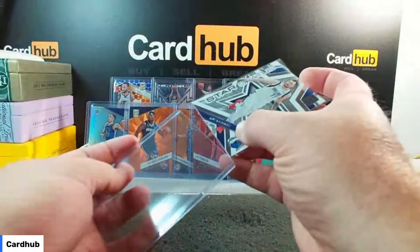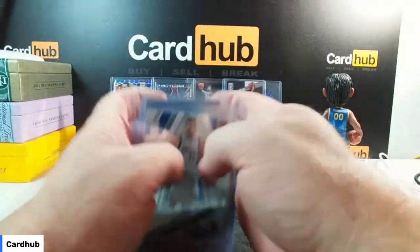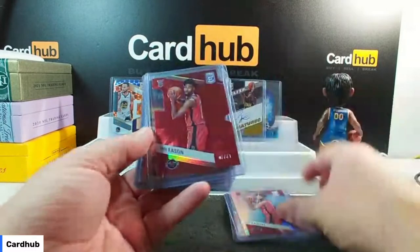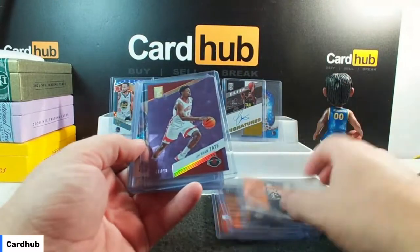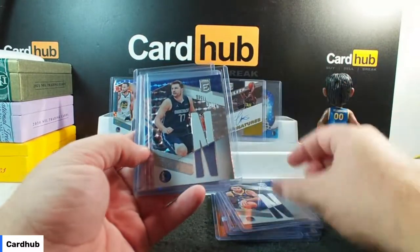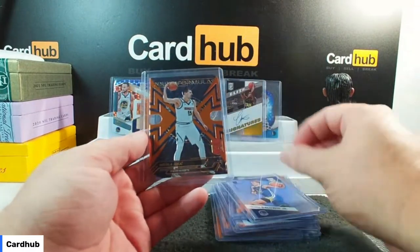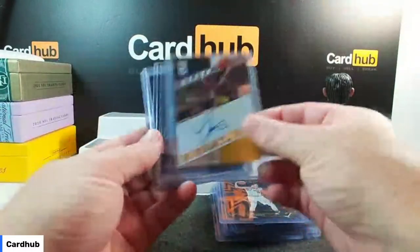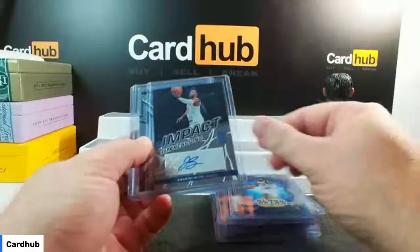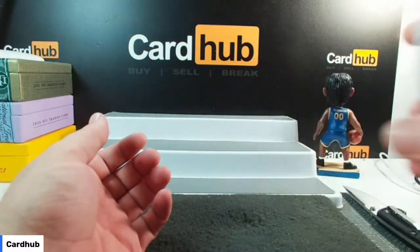All right, we'll have a quick recap. Lulu, Star Status, Eason. We got Eason, die cut to 83. Full Throttle, Donovan Mitchell. Nembhard, orange, numbered to 49. Stephen Curry, Lulu. Lulu again. Zion, orange. Patrick Baldwin. The Joker Power Formula. Got a nice on-card auto there, Collin Sexton. Glass Masters, Christian Wood. Brunson, Giannis, and Stephen Curry. All right, that's it.